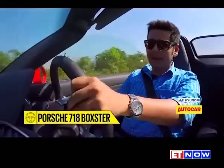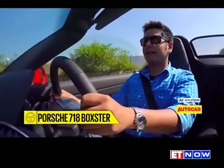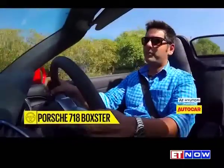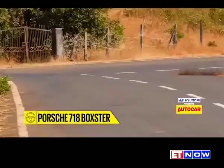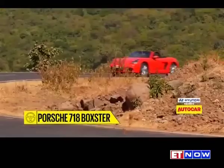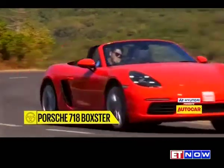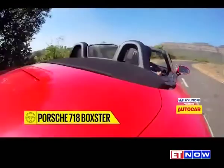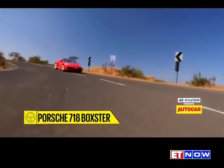But it's not a bad-sounding engine as such. It is different. It's raw. It's got this boomy note, which you can get used to. And when you really press on with the engine, it is quite involving. Sound levels go up when you press the sport button, and there are pops on the overrun for added effect. I'll say it again, it's a departure from the traditional Porsche sound, but you can get used to it.